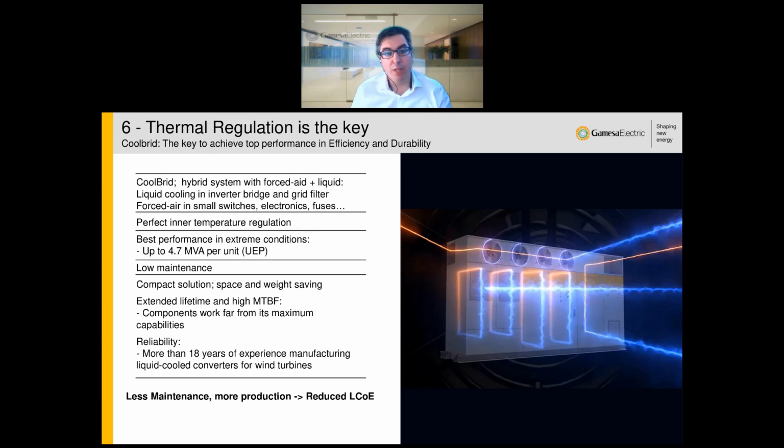And I only want to mention that we are pioneers in the use of this system in PV and storage. In fact, we have been manufacturing a water-cooled converter for wind and solar for more than 18 years. And we apply the same safety margins that you use in wind or in other sectors where Gamesa works based on this technology. It's said that those who start working with a liquid cooling system don't want anything else.